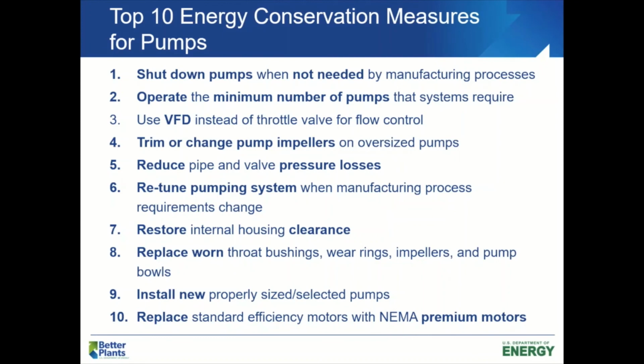So shutting down pumps when they're not needed. So asking that question of, why are you pumping water? Do you really need that water, right? Do we need the pump? Operating the minimum number of pumps in a system. Okay, so those two are really very much combined. Using VFDs instead of throttle valves for controlling flow. Where are there opportunities in our system to not use a throttle valve, right? If we are over pumping or if we have oversized equipment, is there an opportunity to trim or change the pump impellers? Okay, it's a one-time type of change. If we're always throttling down on a valve, is there an opportunity that we can just right-size the pump?